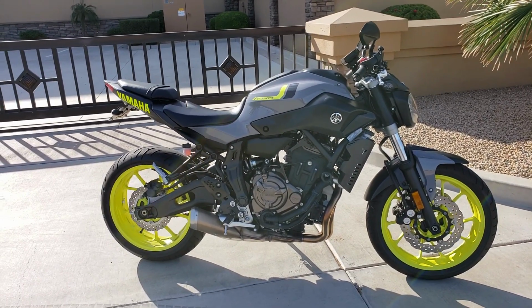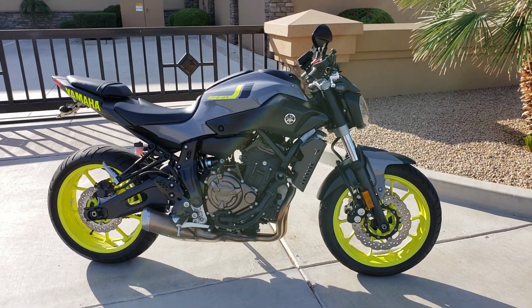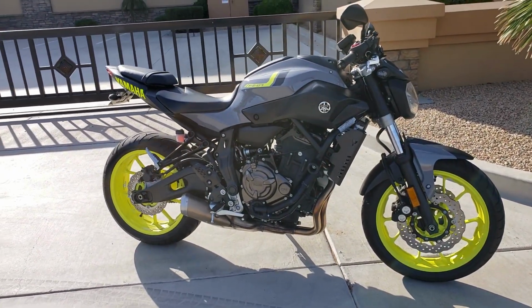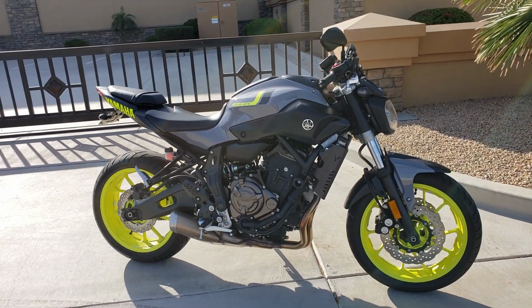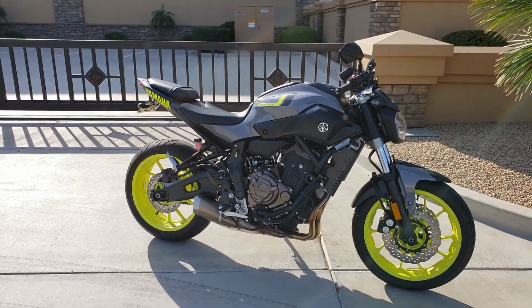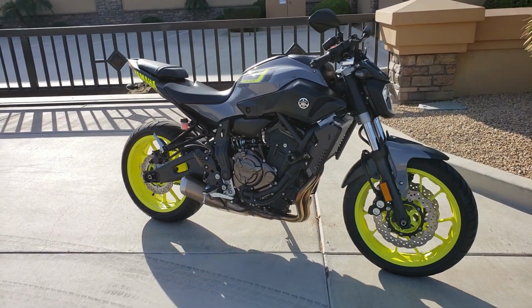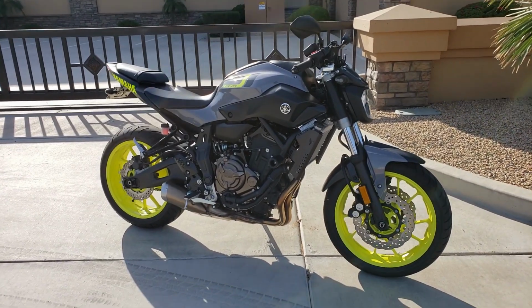But the point I'm getting at is these are relatively cheap bikes. You can get ones that are low miles, good condition still, and not have a lot tied up in it. And it's a super fun motorcycle. Great for commuting. It's going to be more comfortable, quicker, and a lot more fun, in my opinion, than some of the other alternatives out there. And personally, I think these look pretty cool. But that comes down to personal preference.